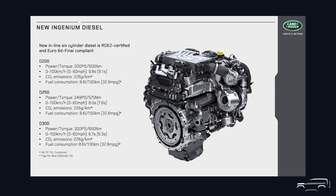All of the new inline 6-cylinder diesels are partnered with our new intelligent driveline, which continually varies axle torque based on sensor data from the vehicle surroundings and from driver inputs. It distributes engine torque between the axles as required, optimizing the driveline for traction, on-road dynamics and driveline efficiency, resulting in enhanced fuel economy and reduced CO2 emissions, all without sacrificing any of the Defender's inherent off-road capability.